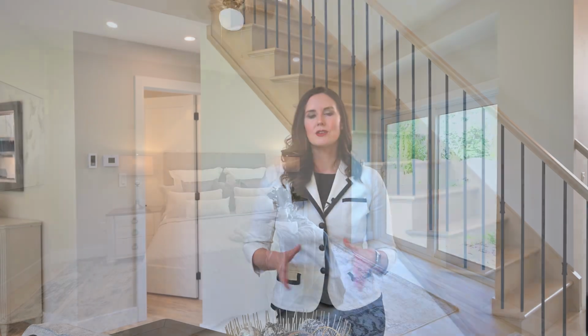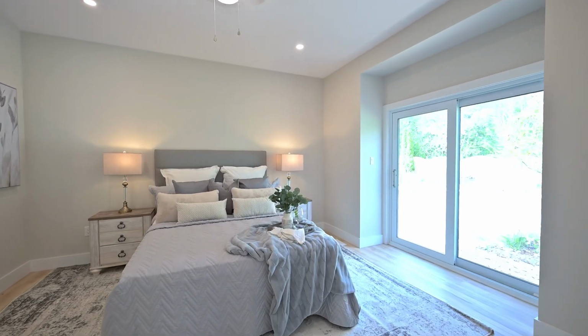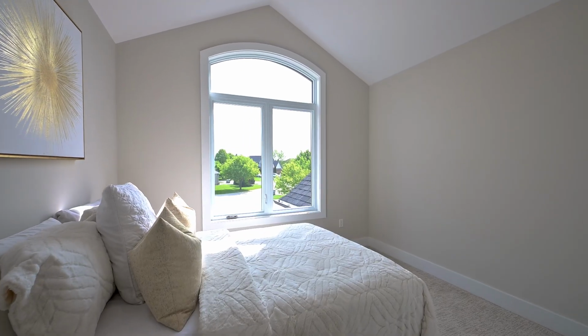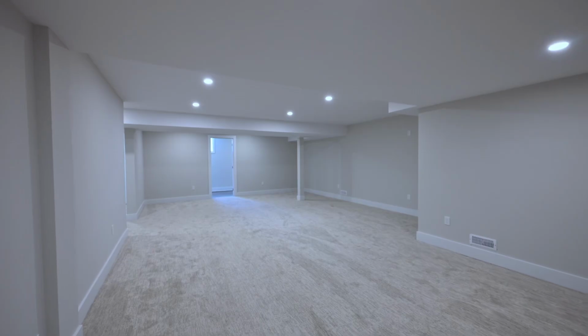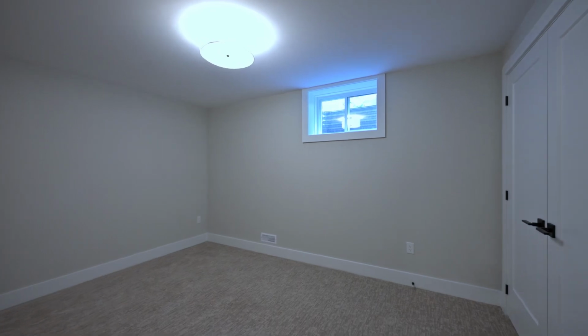This 4-bedroom, 3.5-bath home has a unique floor plan, with the primary bedroom being located on this main floor. I love that you have walkout doors to your backyard so you can step outside in the morning to enjoy a coffee. Now, the upper level just behind me features 2 bedrooms that share a full bathroom, and the basement is fully finished with a 4th bedroom and full bathroom.